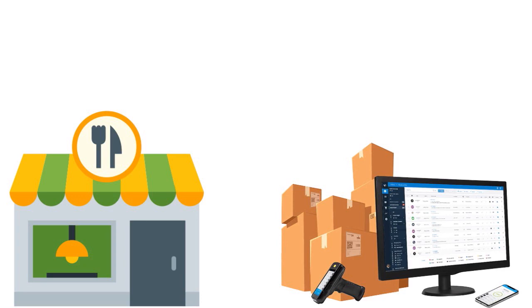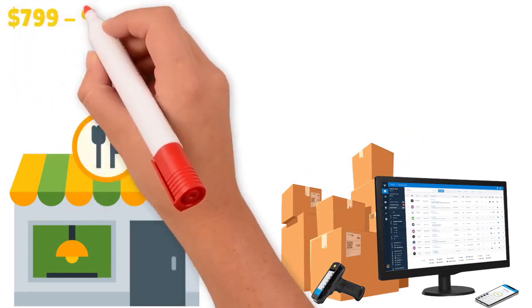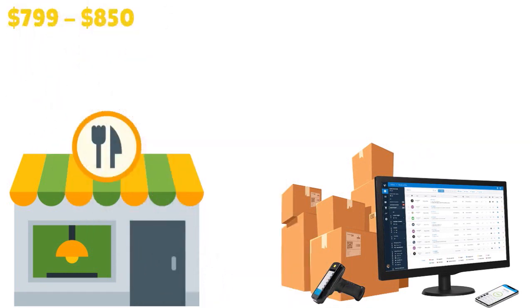Okay, now there is a setup fee. So here we're not just talking about the fee for the software itself. You also have the setup fee. That's about $7.99 to $8.50 for the starter kit. So running multiple restaurant businesses can be challenging. You know that, I know it, okay?